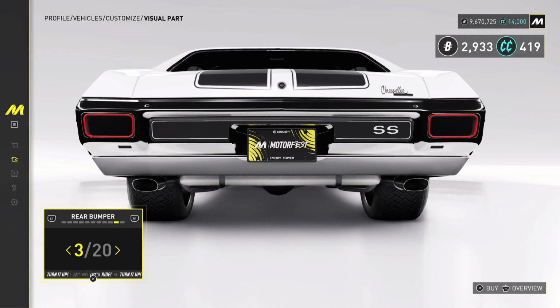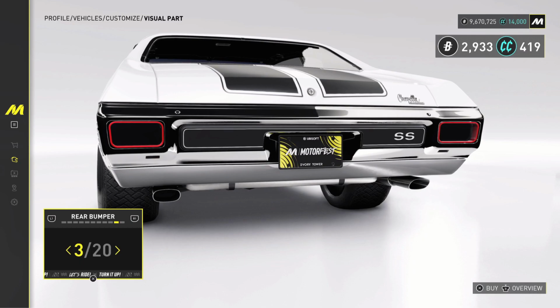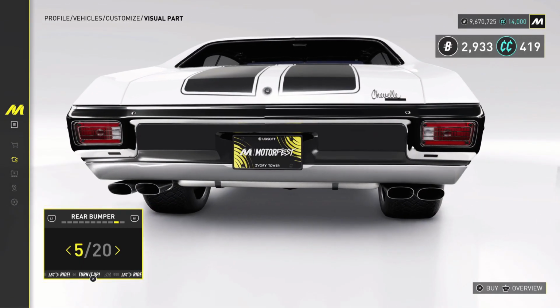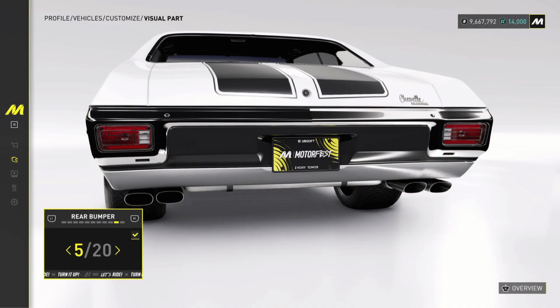Moving over to the rear bumper. So there's 20 of these now. So we have the regular taillight. This is the regular one here, if you guys are wondering. So we have this one. That is actually kind of cool. The dual exhaust. Let's add that to it.